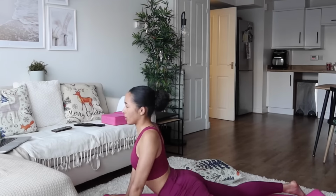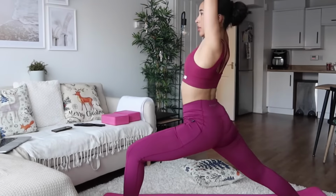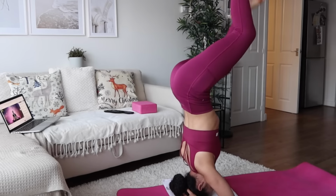Number 14, exercise regularly. Now, I know a lot of people don't want to hear this. I personally love exercising. I feel like I get those endorphins running through me. It makes me happier in life overall when I'm exercising regularly. But there's more than that.